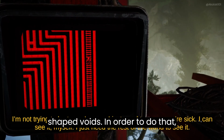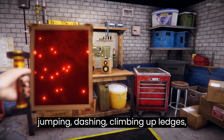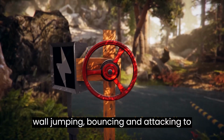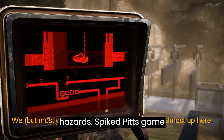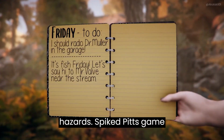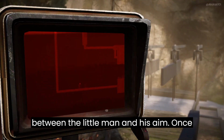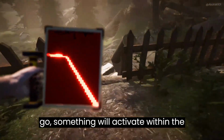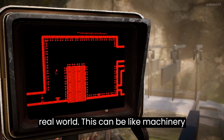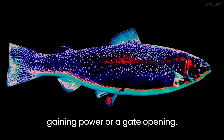In order to do that, you'll have to use Little Man's moveset, jumping, dashing, climbing up ledges, wall jumping, bouncing, and attacking, to overcome a variety of platform staple hazards. Spike pits, game-themed enemies, and crush zones stand between the Little Man and his aim. Once the box has been placed where it needs to go, something will activate within the real world. This can be like machinery gaining power or a gate opening.